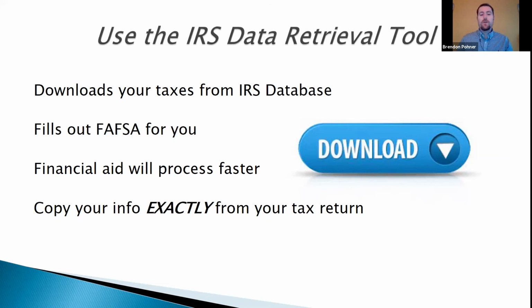On top of that, when we get it, we can see that you did that. We can see that you downloaded it. So we know if you download it, that information has to be accurate because it came right from the IRS. If you type it in, we can see that. We know you could have made a mistake. So we tend to ask for more information to back it up. So if you download your taxes, your financial aid is going to process faster, and we're going to ask you fewer questions. It's going to be less hassle. So always use the IRS data retrieval tool if you can. Okay, there are some instances where you can't, but they're rare. So if you can use it, use it.